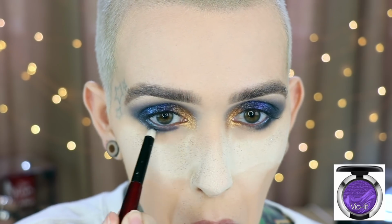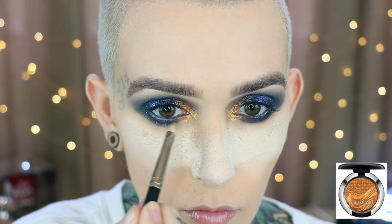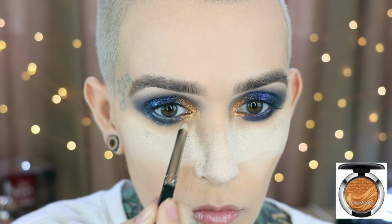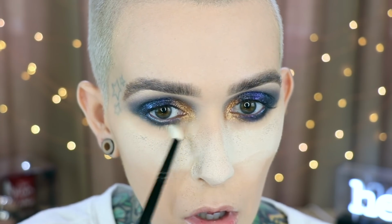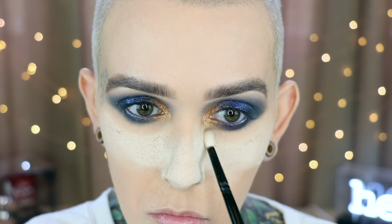And then on the very inner corner, I'm taking a MAC 219 and Gold Medalist, and I'm working that on the very front portion and attaching it to the inner corner. Then with the clean Wangas number 19, I blend just right below to make sure the edges are not harsh.